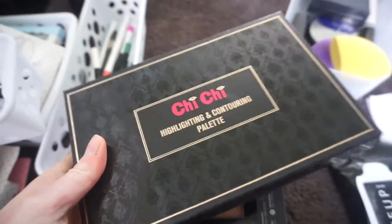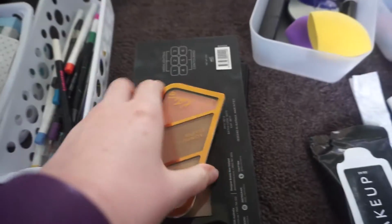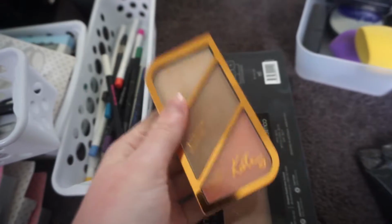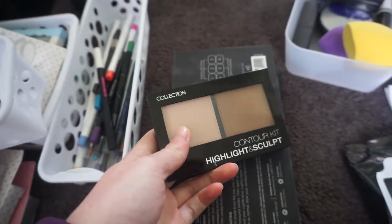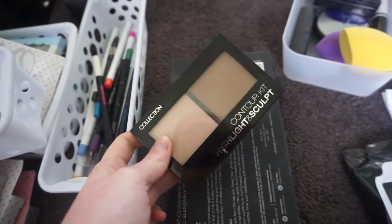So I also have some contouring and highlighting palettes. So this is the Chi Chi one, which is my favourite. Definitely keeping that. I have this Rimmel Trio, which I really like. I'll probably take that on holiday, so keeping this one. I'm really loving this Collection one. I just got it, so I'm still trying it out and everything, but so far it's really good.